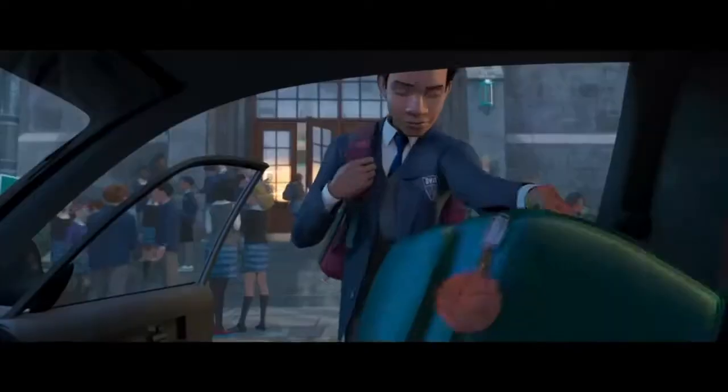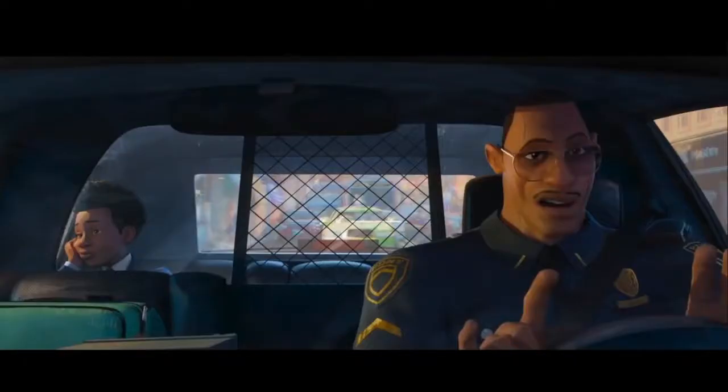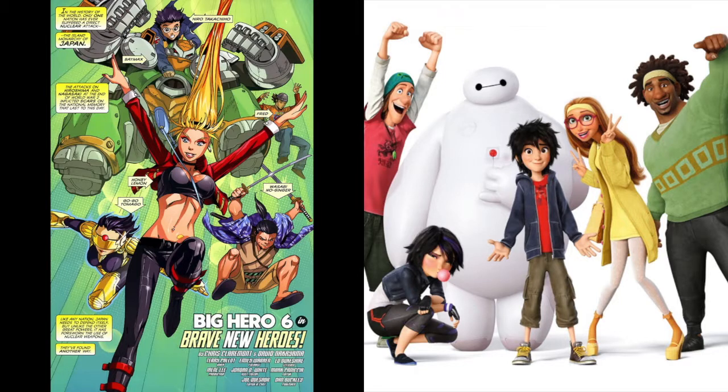This does two things. One, it makes them more realistic looking than a normal CGI design would. Two, they look more like comic book characters, unlike in, say, Big Hero 6, which was inspired by a comic book.